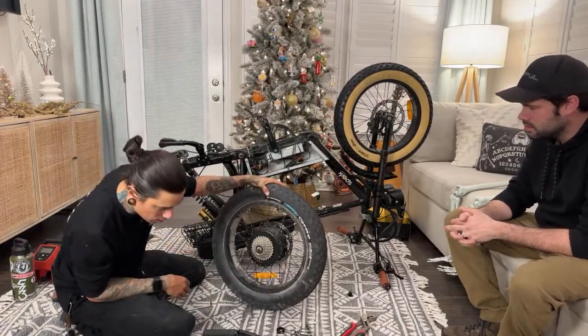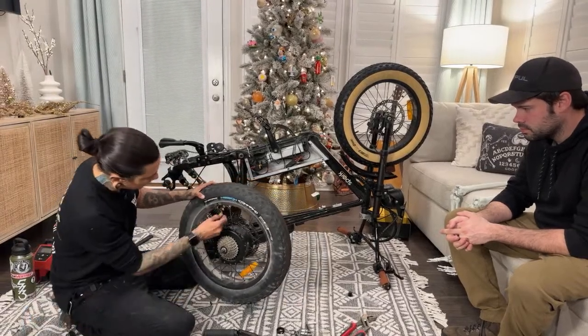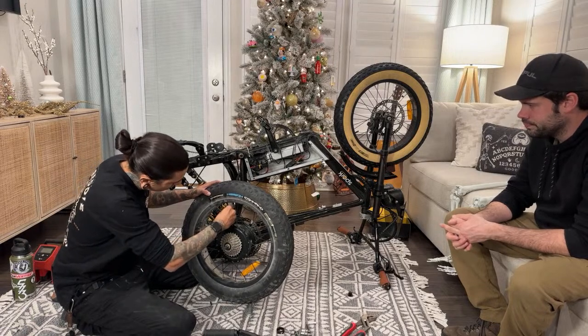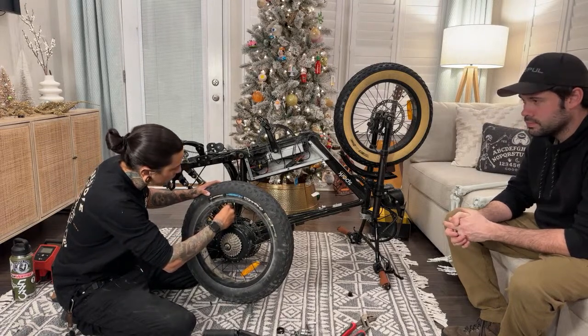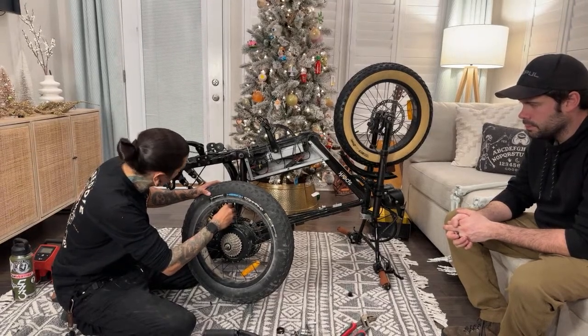Russell said some e-bikes are moving to high pivot swing arms. Speaking of swing arms, I think everybody wants to make a SUR RON competitor now, because I feel like SUR RON is definitely taking off.